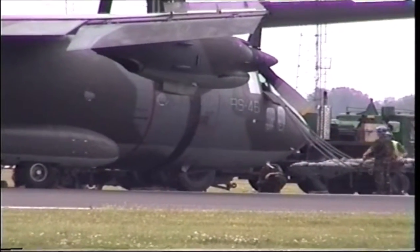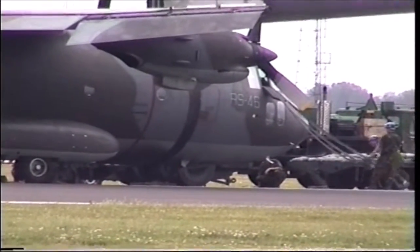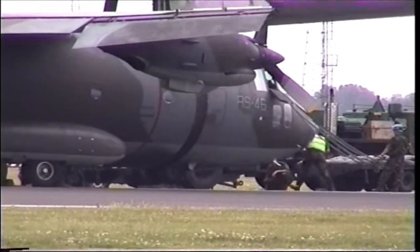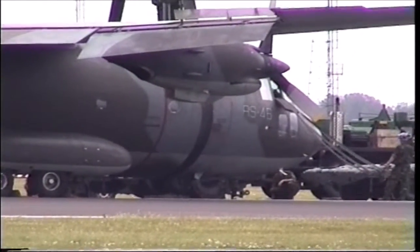Well, now on the runway, another of the quieter ones, the PC-7, the Pilatus PC-7, turbo trainer of 131 Squadron, the Royal Military School of the Air Force, the Royal Netherlands Air Force.